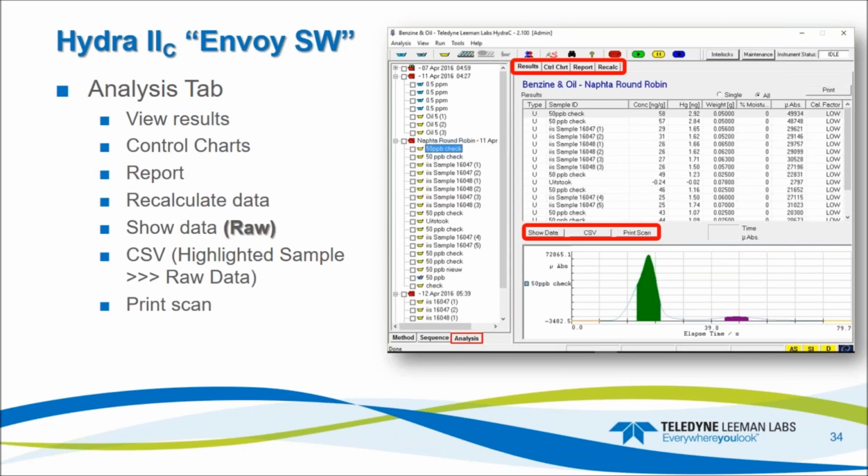On the analysis tab, this is where we're viewing the results. You also have options for control charts, the report, and recalculation of the data. You can show data, that's the raw data, and the CSV highlighted. You can highlight a sample. It can export the raw data for that sample. You can also print a screen.